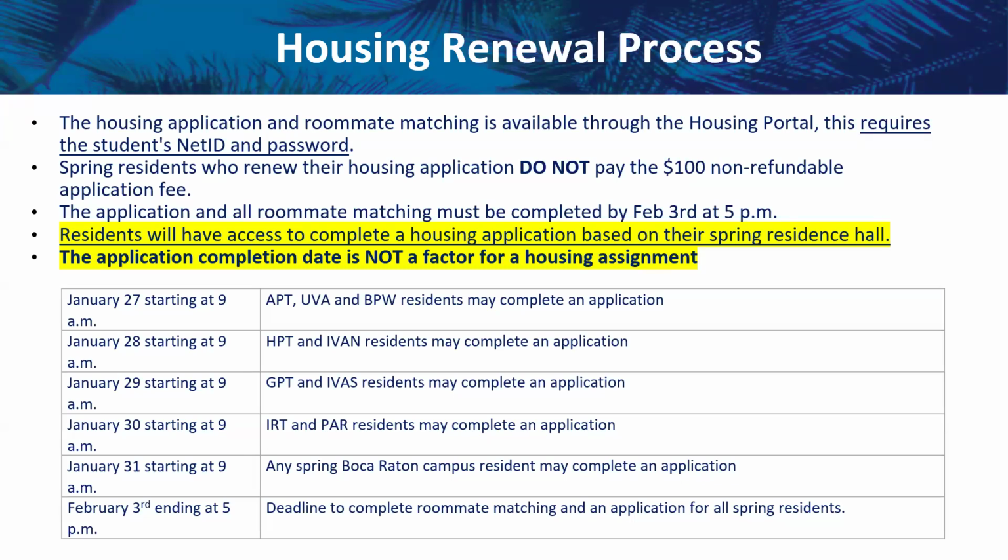It will open on January 28th, starting at 9 a.m., for our students who live in HPT and Ivan. It will open on January 29th, starting at 9 a.m., for our students who live in GPT and IVAS. It will open on January 30th at 9 a.m. for our students who live in IRT and Parliament Hall. After January 30th, all students can access the housing application to participate in the process if they live on campus, and they can do roommate matching if they have completed their application.